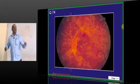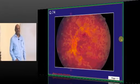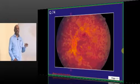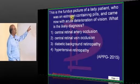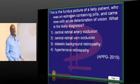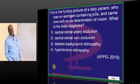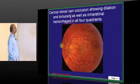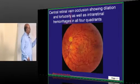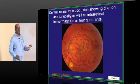The bloody thunderstorm-like appearance on the fundus, CRVO. So you must know where the cartwheel appearance occurs and where the bloody thunderstorm appearance occurs. And if you don't know, at least estrogen-containing pills mean venous embolism and venous thrombosis. So it can be arterial because of the estrogen. Okay? Central retinal vein occlusion showing tortuosity and intraretinal hemorrhages. It looks like a bloody thunderstorm.